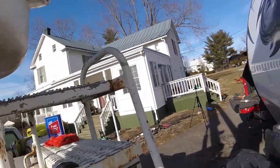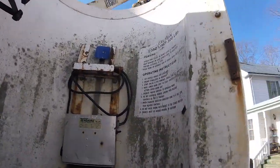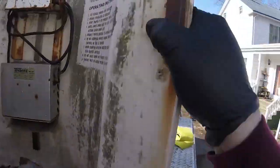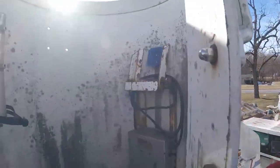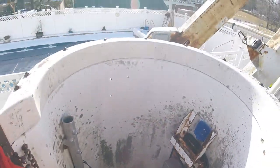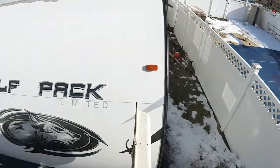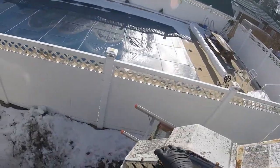All right, I'm getting back on the bucket truck. I have my tube of caulk prepped, and we will see how this goes. I want to make sure I grab another rag just to have one, since I think things may get messy. All right, got my rag, got my caulk, and we are good to go.